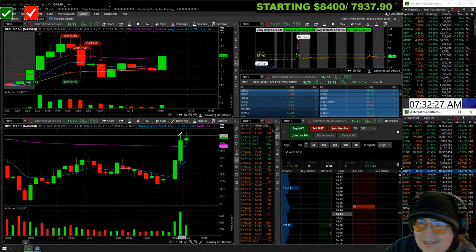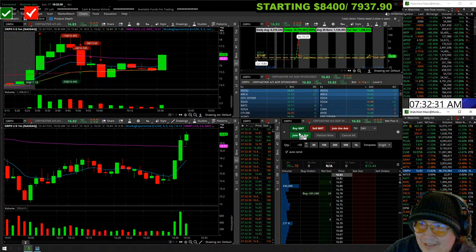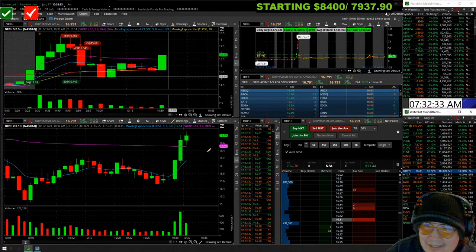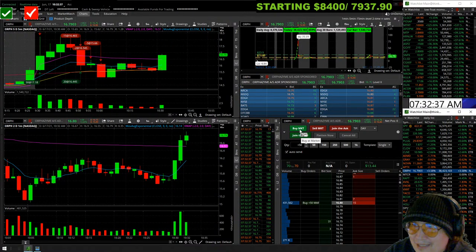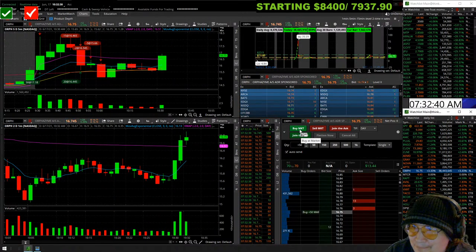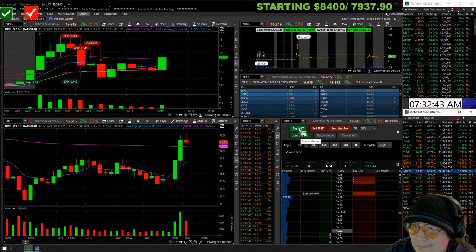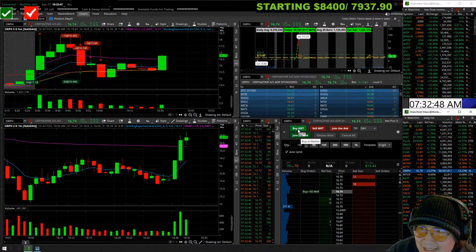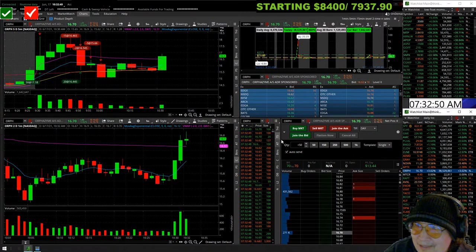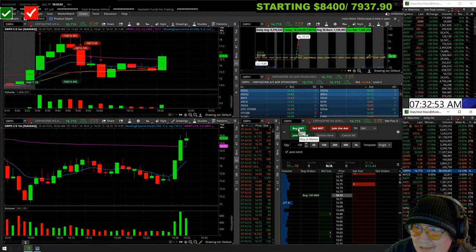16.59. Oh my gosh, so many beginner traders see that VWAP break right there and they want to buy right there. 16.79, let's get this money. $16.63. The spread's a little bit big on this thing. We'll see what happens. $16.24. Let's go.